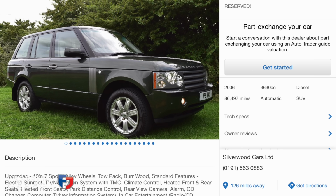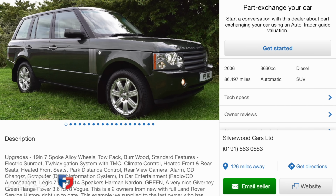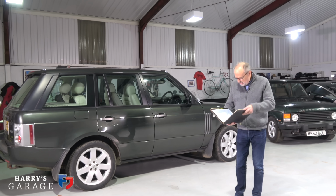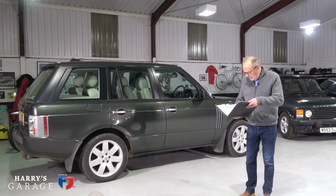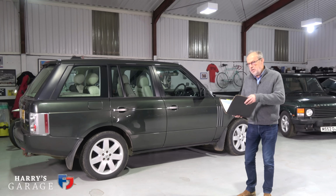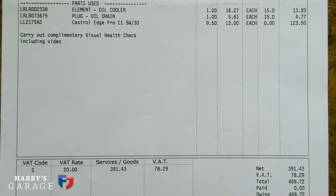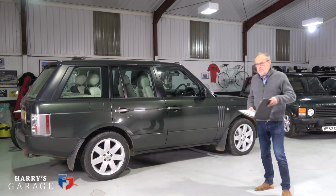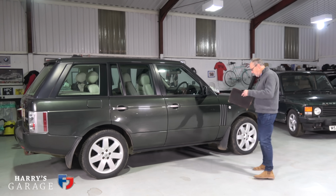It had done 86,000 miles. It's now sitting on 133,000 miles. I've done 46,000 miles in it over the last 8 years. And I went through the costs of it. What does it actually cost? Above servicing, it's had a service every year, which is roughly £500 each year for a normal service. So 3,500 for service.